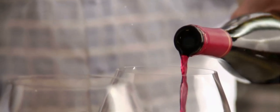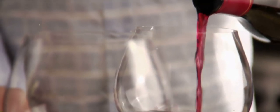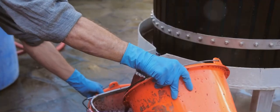Clarification and aging, the steps that refine the wine. In the fascinating world of winemaking, the journey from vine to glass is a tale of transformation. But the story doesn't end when the fermentation process is complete. The real refinement begins with two crucial steps: clarification and aging.